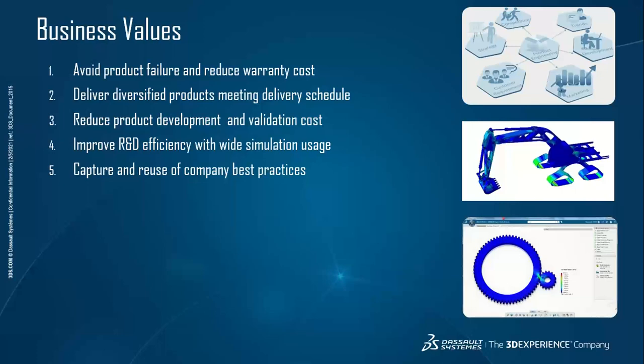With the help of these studies, we can avoid product failure, we can definitely reduce warranty costs. We can do a fatigue study, try to understand how many cycles a component undergoes, what would be the life cycle, and what changes need to be made so as to increase the life cycle. By doing that, definitely we will be able to avoid product failure and reduce the warranty cost.